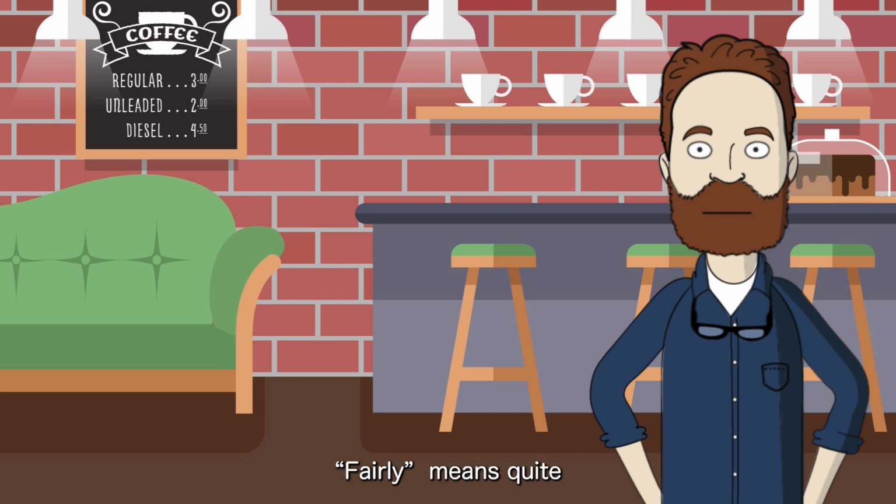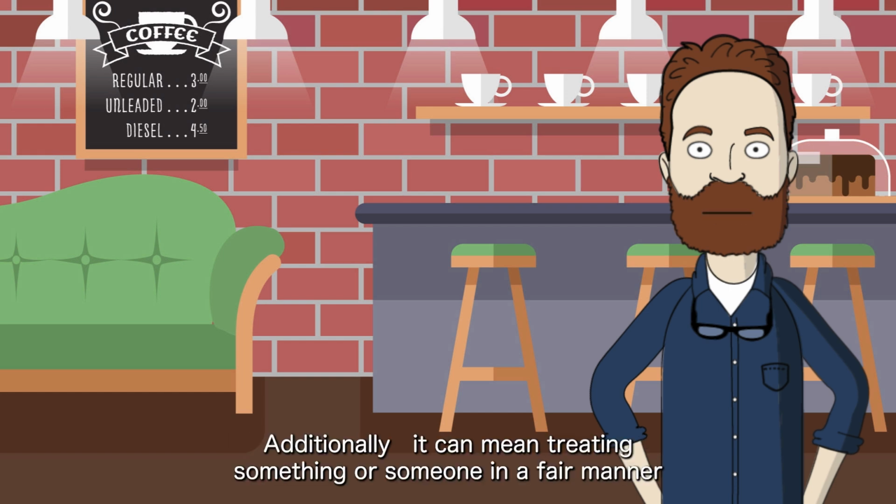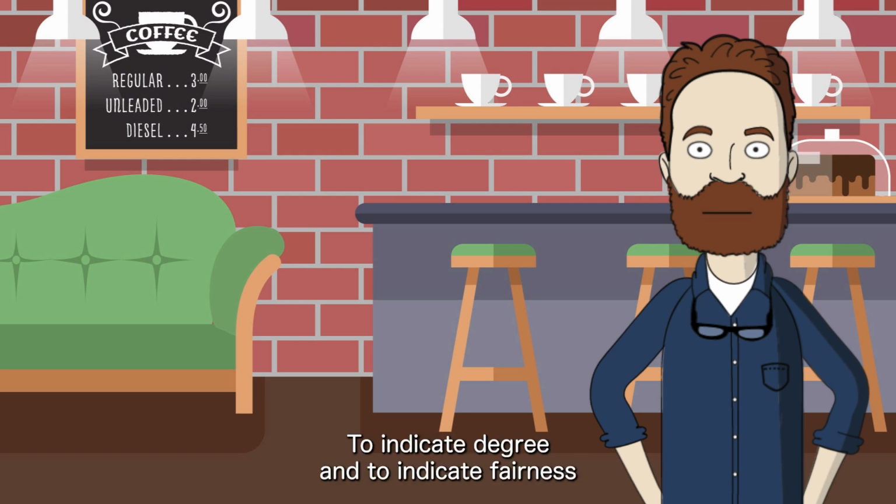Fairly means quite, or to a moderate degree. It also means in a fair way. It indicates that something is moderately to quite a bit. Additionally, it can mean treating something or someone in a fair manner. Let's look at how we commonly use fairly. There are 2 main usages, to indicate degree and to indicate fairness.